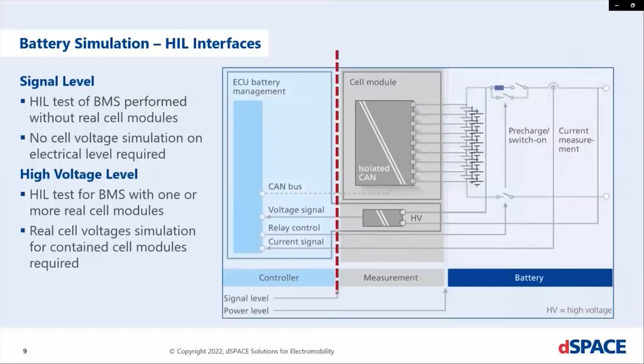Taking a closer look, we'll see that with signal level simulation, the HIL system simulates the interface between the CSC and the BMS, and therefore doesn't need specialty hardware to produce individual cell voltages. When we move to high voltage level testing, the CSC module is a real component in the system, and the simulator needs to provide a real cell voltage based on the battery model.